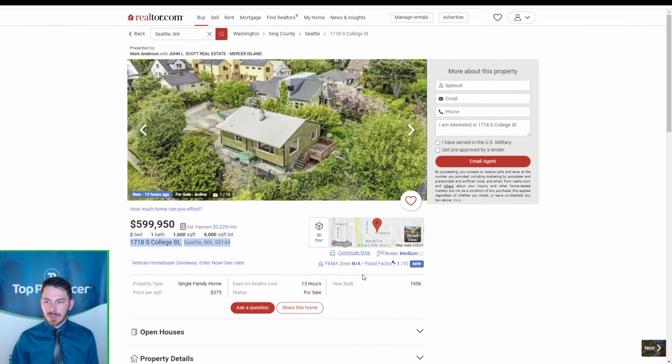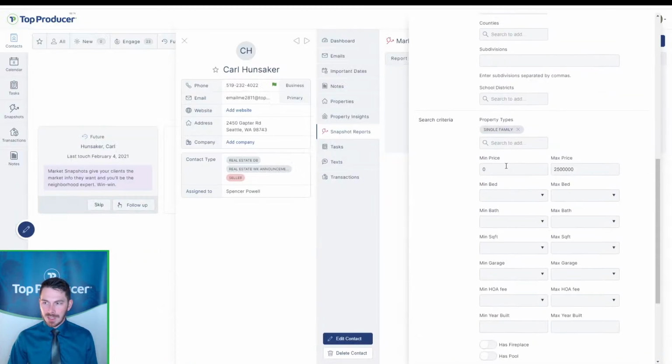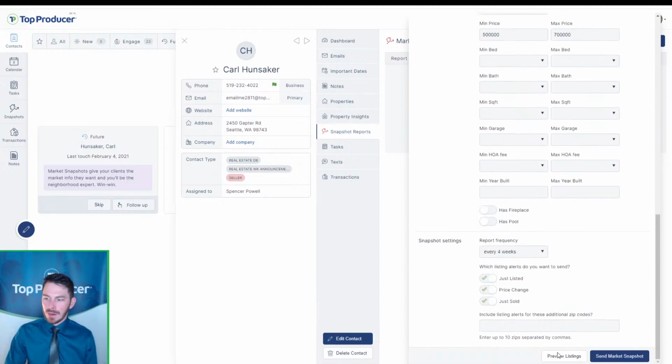We see that this home's value is about $600,000. So let's actually set the price range to $500,000 to $700,000, so that way it's right in the middle. And then let's go and hit Preview Listings.